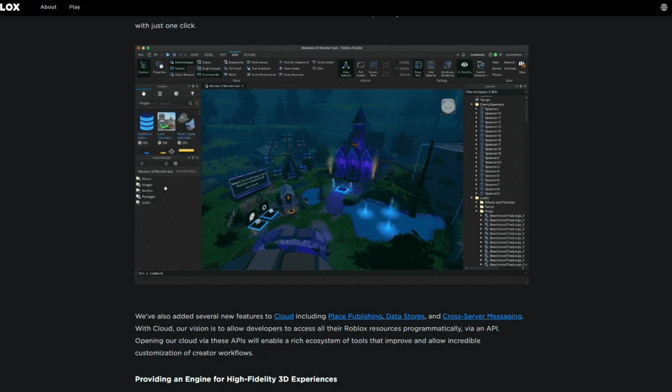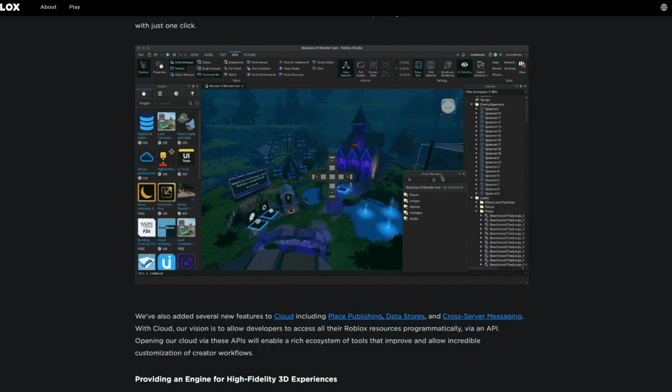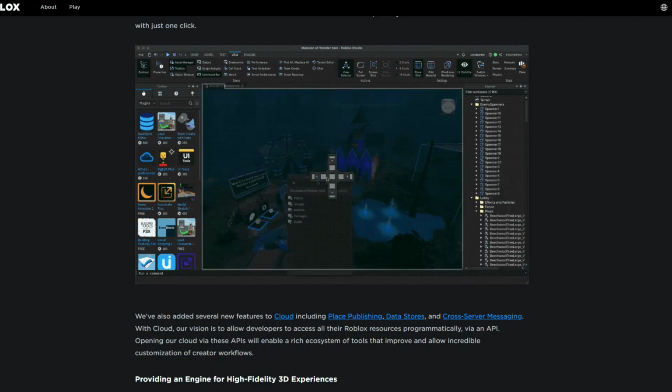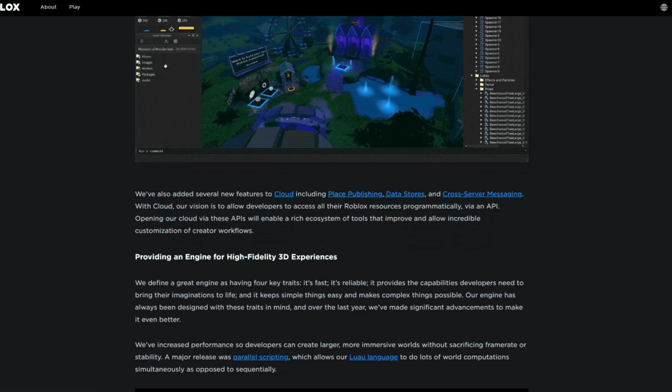You can see it's going to have a new refreshed look. It looks like they're going to have dark mode. They're going to move things around and just make it look nice and clean for anybody who's using Studio. Also, cloud storage, data storage, all that stuff. There's improvements across the board.